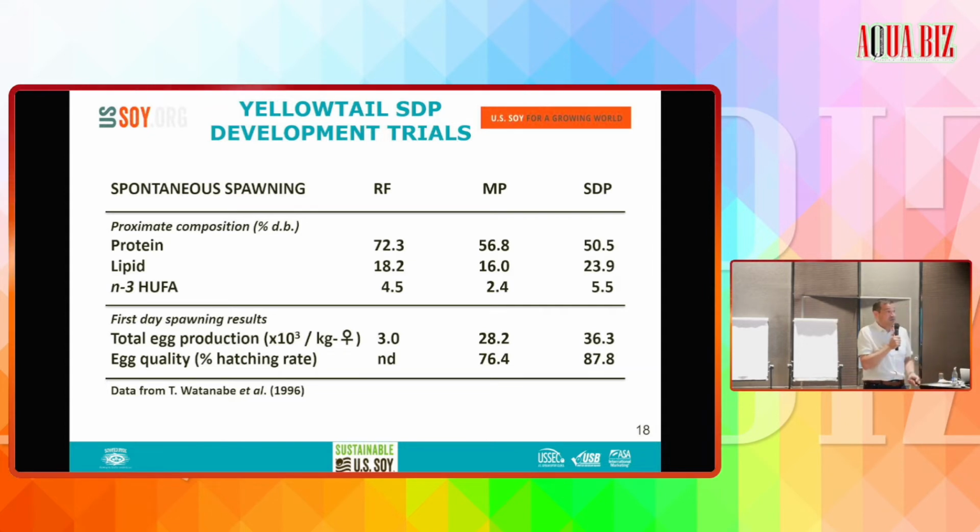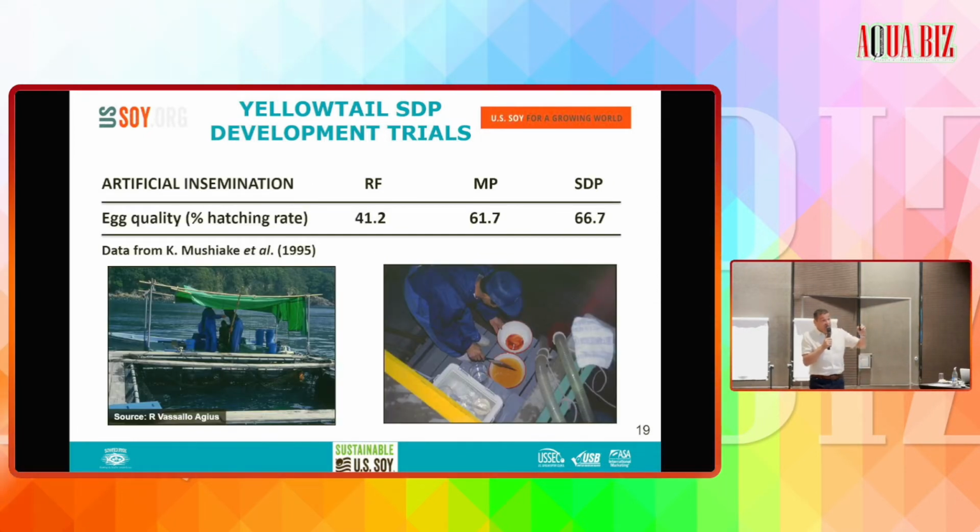So this experiment layout showed us that the soft dry pellet was giving good results for yellowtail, but the results need to be improved. So how can we improve the results? Further to that experiment, which was natural spawning, we also had another with artificial insemination. You can see here the eggs being mixed with the milt. And the result was proven again in the same year by artificial insemination of fish, and you can see the hatching rate was still the highest for the soft dry pellet. You can see also in the artificial insemination a big improvement in the bait fish diets, but still, the soft dry pellet gave a very good hatching rate.